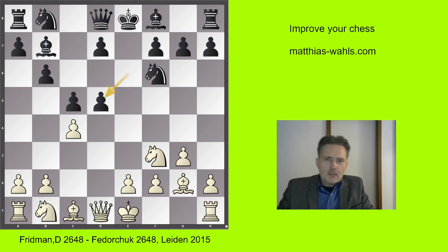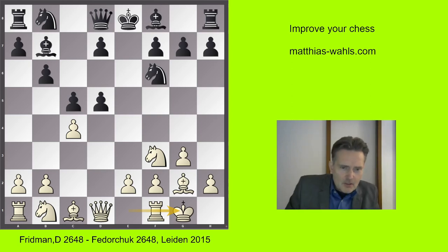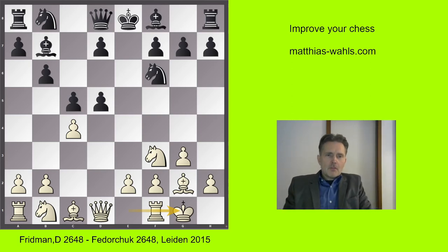I called this video the Fridman variation because the move castles was played by him three times, and all three games were won by him. And if you consider that this move was only played 9 times in total, and he occupies 1/3 of the entire body of this line, and then being that successful with it, we can, I guess, name this line the Fridman variation.